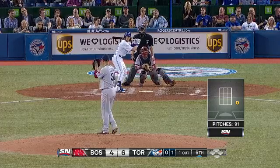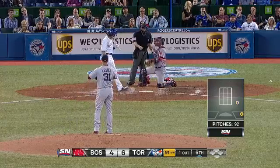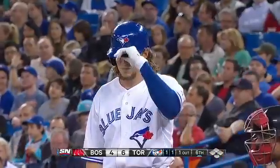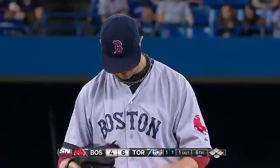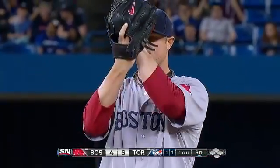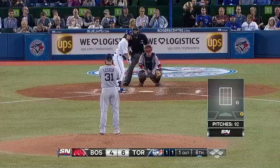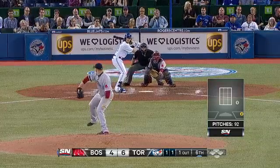Colby Rasmus has an infield single. We mentioned John Lester certainly wasn't as sharp as we saw him earlier in the season, but here he is pitching deep into the ballgame. He's in the 6th. Pitch count is still under 90. It'll be interesting to see how long they go with him.